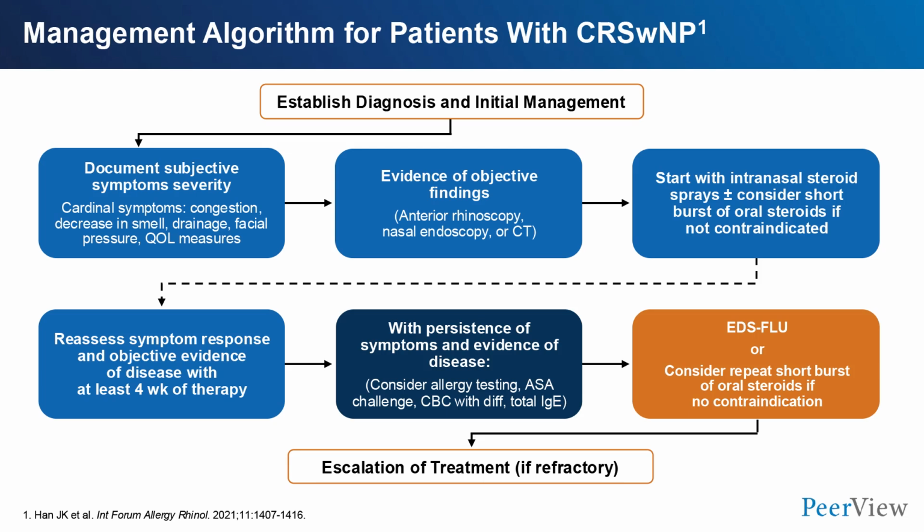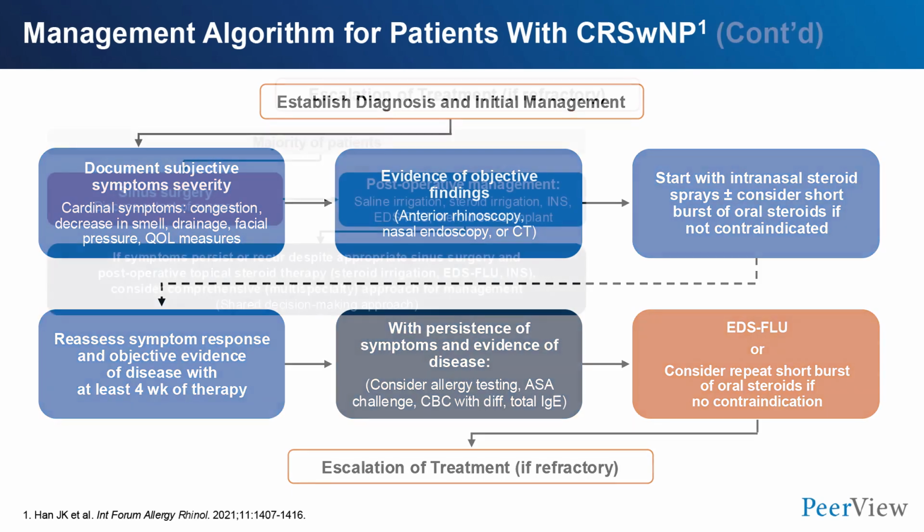If they still have symptoms, consider doing further workup to see if they have type 2 inflammation or how they should be treated. Do they have asthma? Check CBC with diff. Consider doing a total IgE. Make sure you get either a good history of aspirin sensitivity, or you can even do an aspirin challenge to diagnose. Then you may try giving them a different type of steroid delivery, for example, EDS fluticasone, maybe another course of short steroid, and then see how they do.